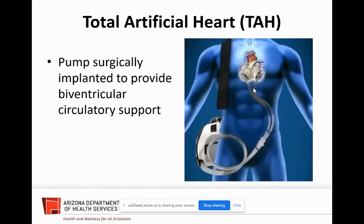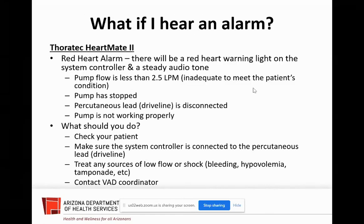HeartMate 2 and 3 have the same alarms. The biggest one that you would see would be a red heart alarm, and that is a low flow. If the pump is less than 2.5 liters a minute, or the pump has stopped, the drive line's disconnected, or something's wrong and the pump's not working, those are all big red alarms. So what are you going to do? Check your patient, make sure your controller is connected to the driveline, and then treat for low flow or shock. And as always, you're going to call us.